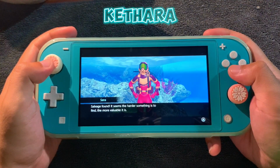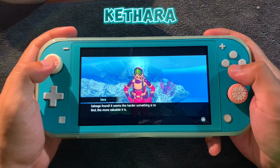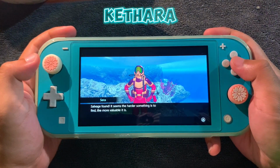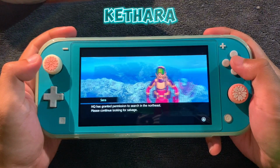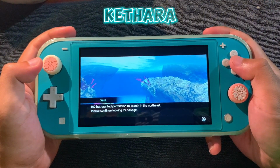Salvage found. It seems the harder something is to find, the more valuable it is. HQ has granted permission to search in the northeast.